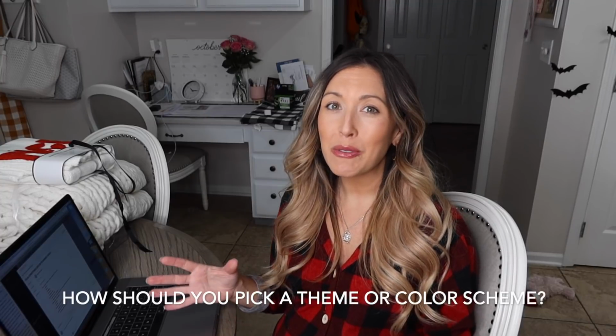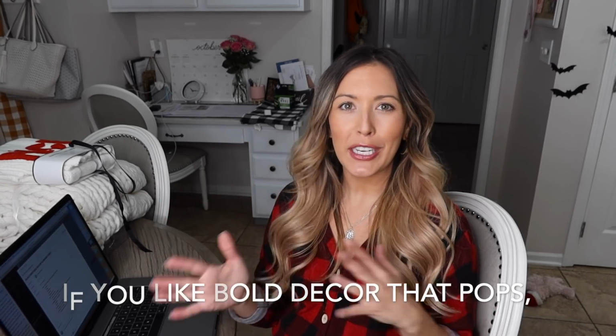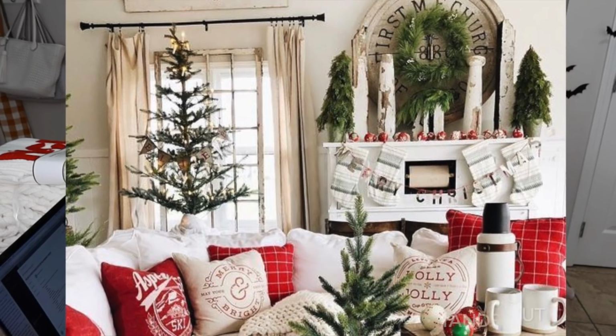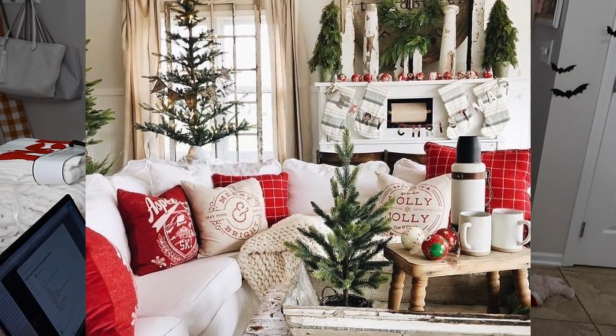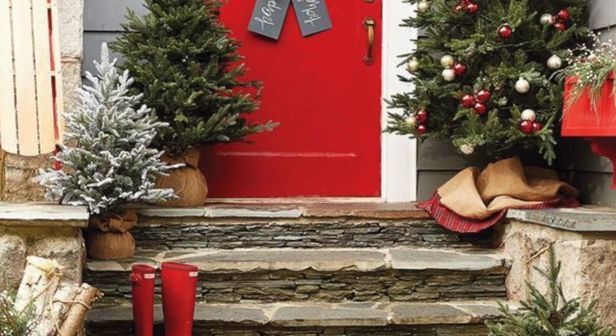But at least you then have a base for the focal center point of the room to look nice and decorated for that season. And then you're able to stick to more of your theme. So what I would recommend, if you're like, I really don't know what to do, pick a set of colors that contrast each other. That's easy with Christmas, since red and green are opposite on the color wheel if you decide to go with traditional colors. And then you could obviously be adding in white. It just helps to have that contrast or variety.